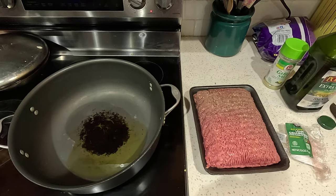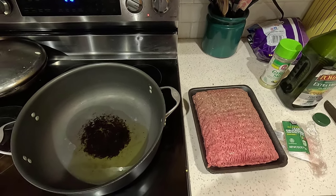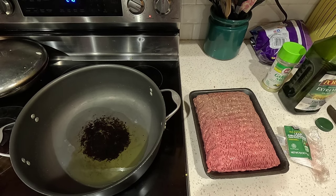It's been cold in Florida for us. It's cold, in the 50s. And so yeah, chili sounds good. So we're going to get this oil heated up and we'll put the meat right in.